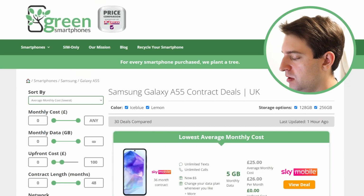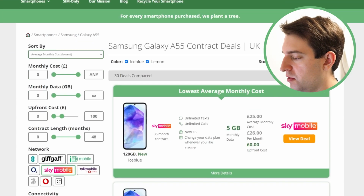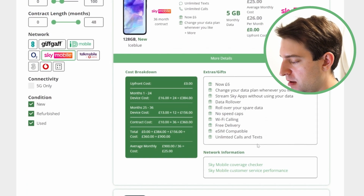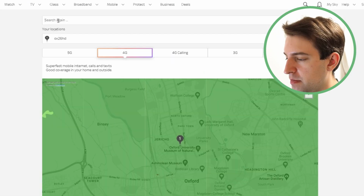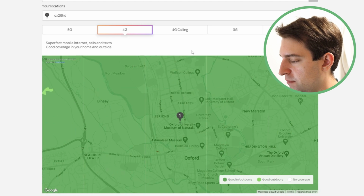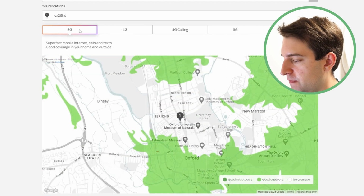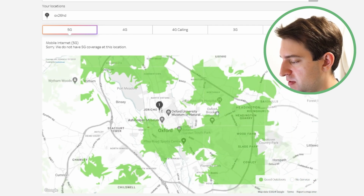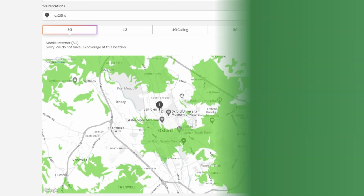To see if Sky offers good coverage where you live, go to Green Smartphones, click more details under a Sky Mobile deal, and then click through to the coverage checker. And put in your postcode up here, and you'll be able to see what their coverage looks like where you live. So we can see they have really good 4G coverage in this part of Oxford, but on 5G it kind of disappears unless you head sort of east, southeast from this location.